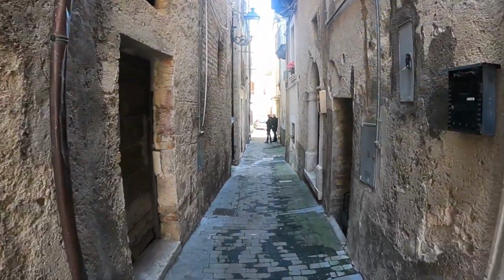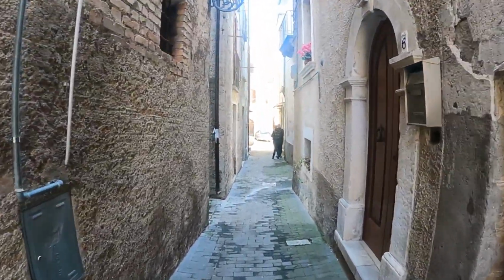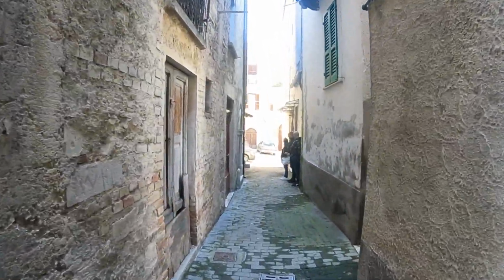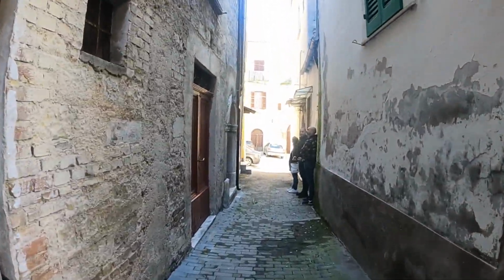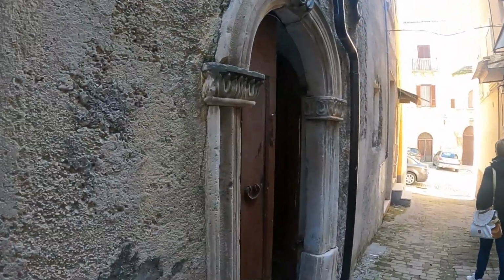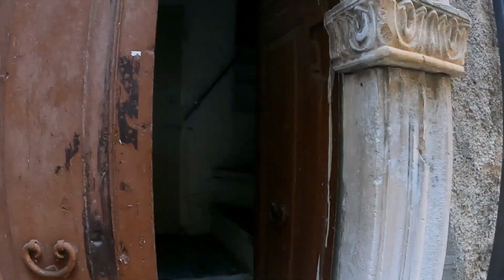So we're gonna walk back down towards the property, and it's in this alleyway. Like I said, it's a townhouse, so there are connecting buildings next to it. And this is the entrance over here. I also brought my torch with me so you can see it, because there's no electricity in the property at the moment. So this is kind of the landing. It's a very typical old Italian property.